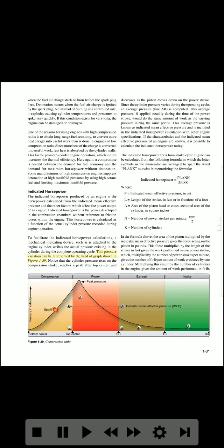This pressure variation can be represented by the kind of graph shown in Figure 1-39. Notice that the cylinder pressure rises on the compression stroke, reaches a peak after top center, and decreases as the piston moves down on the power stroke. Since the cylinder pressure varies during the operating cycle, an average pressure, line AB, is computed. This average pressure, if applied steadily during the time of the power stroke, would do the same amount of work as the varying pressure during the same period.